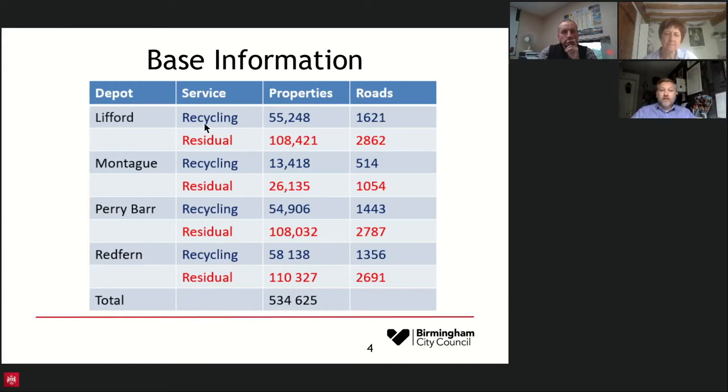These are Lifford, Montague Street, Perry Bar, and Redfern. And we collect recycling on a fortnightly basis from 55,000 properties at Lifford, and residual from 108,000 properties, and that's on a weekly basis. And that's the number of roads that we collect through on a weekly basis. So it's just over 500,000 collections a week. And then we've got garden on top of that and residual from communal areas on top of that as well. So it's quite a large operation within the city.